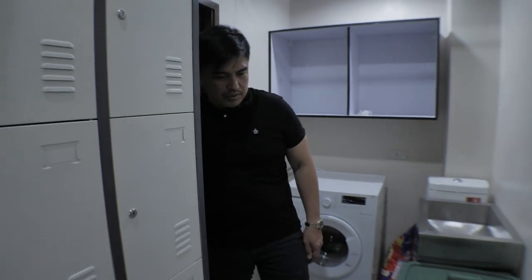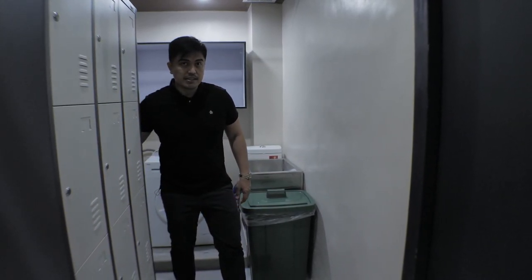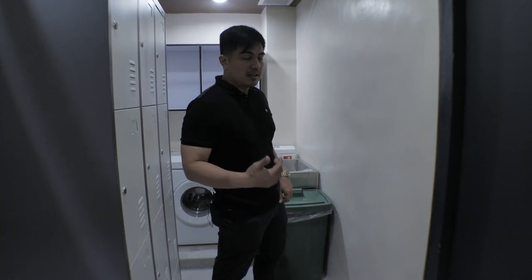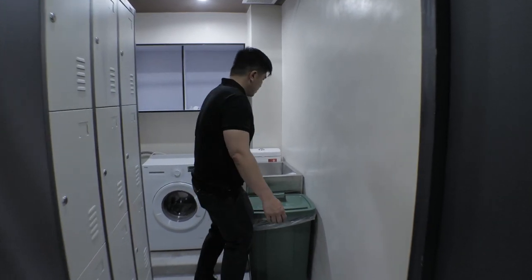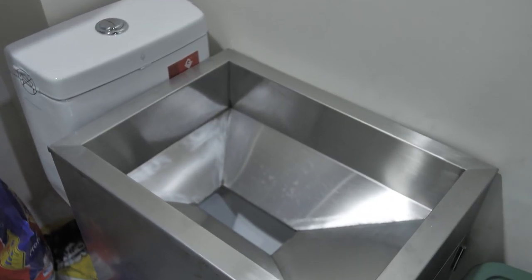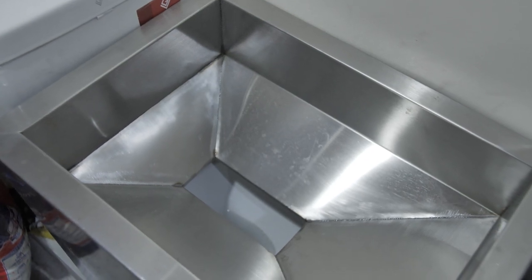This is where we dispose of the dog waste. Pets, sometimes they defecate. Not sometimes, actually, a lot of times. When they're confined, they defecate. So I installed this. It's actually the toilet from the bathroom. I installed this outside and covered it with stainless steel.